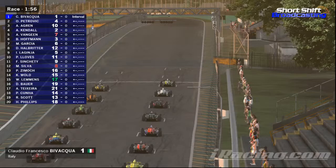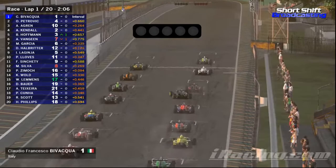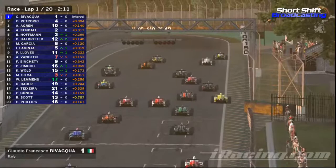There we go. The lights are getting ready. The cars are revving up. And as soon as the lights go out, we're racing. There we go. We are running. It's Claudio Bivak getting away very, very good here. It looks like he's gonna go into turn one in the lead. There he comes.